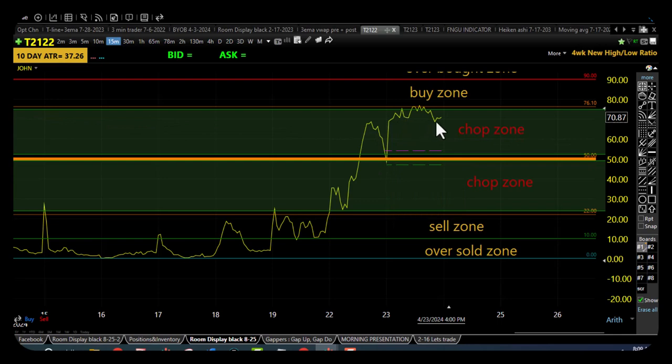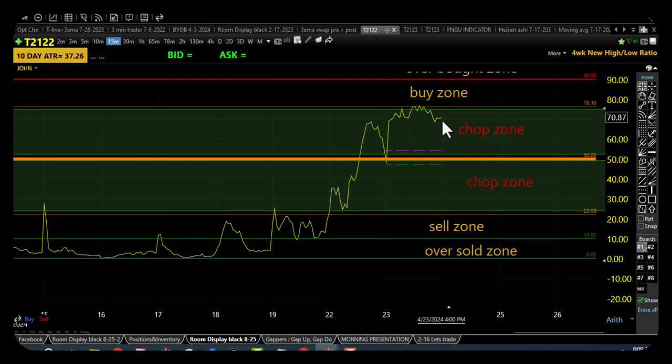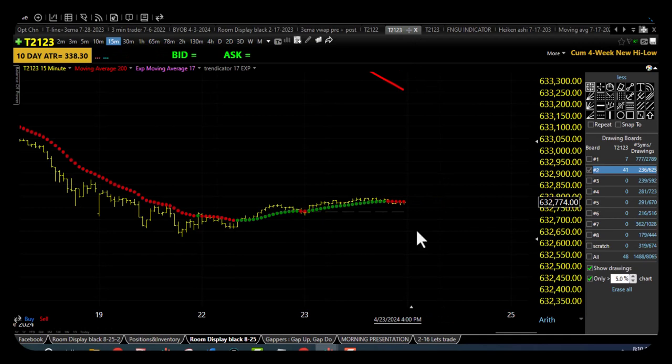I like these higher lows right here, don't like the lower highs. So there's T2122. Like to see us knock on the door of the buy zone again. The bears threw us out yesterday. Like to get back up in there. Maybe no one's guarding the door today. We'll see what happens. Let's take a look at T2123.